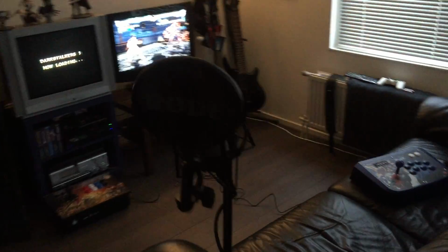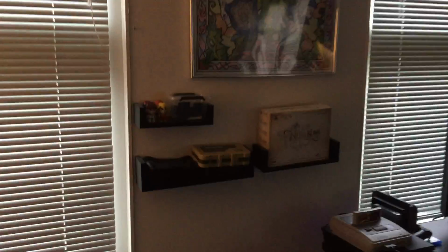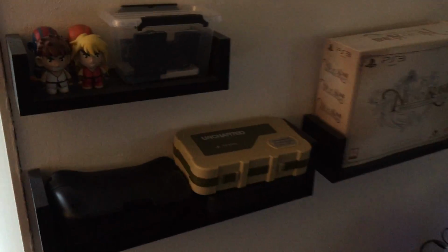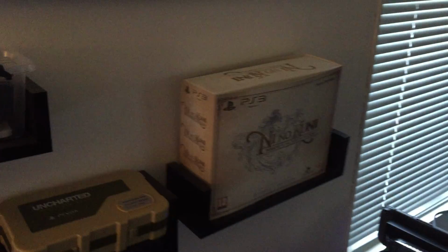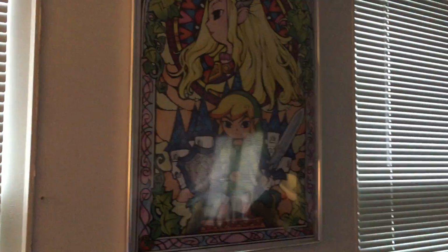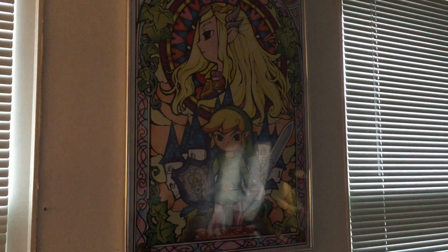And yeah, well, here's my broadcasting mic. I put it over here because I had a couple of guests over, and it was in the way when it was down at the streaming area. So here we got like a little bit of a stack of handhelds, box full of memory cards, and Kid Robot figurines from Street Fighter, Ni no Kuni Wizard's Edition. Of course, can't go without a nice Legend of Zelda Wind Waker poster.